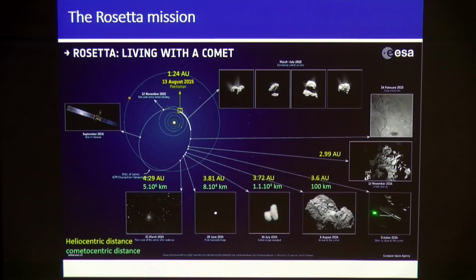In October 2014, that's a selfie made by Rosetta. You see the solar panels, that's the structure here. Here is the lander, and the lander with one of the cameras made this picture with the comet. So that's what we call a selfie. On 12th November 2014, the lander was put on the comet. Not one landing, but actually four.